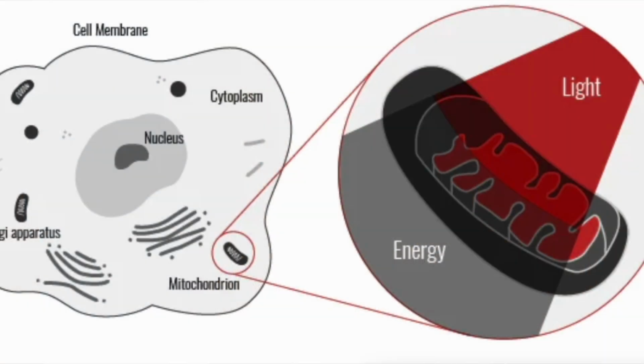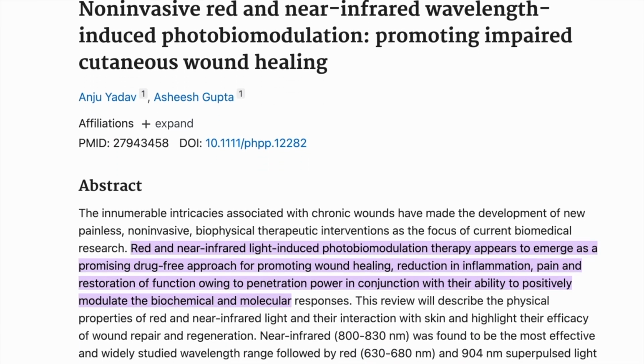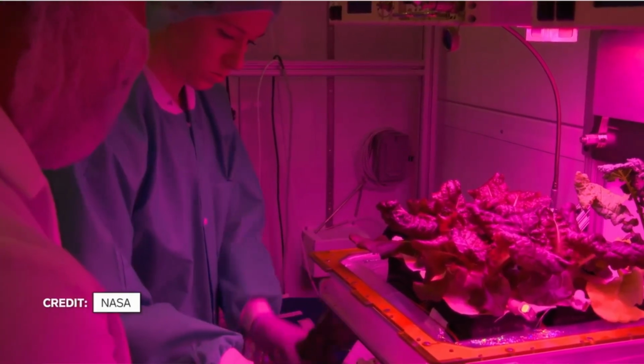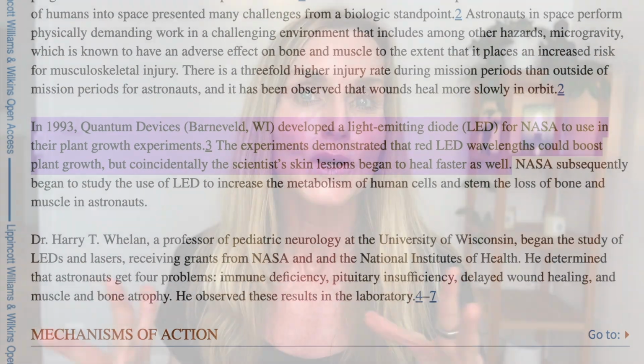Now, because of the increase in cellular energy, red light therapy can also help with wound healing and injury recovery. In fact, when NASA in the early 90s used LED light therapy to grow plants in space, they noticed that not only were they able to grow plants in space with the use of LED light therapy, but lesions on the scientists' skin healed faster because of the exposure to LED light therapy.